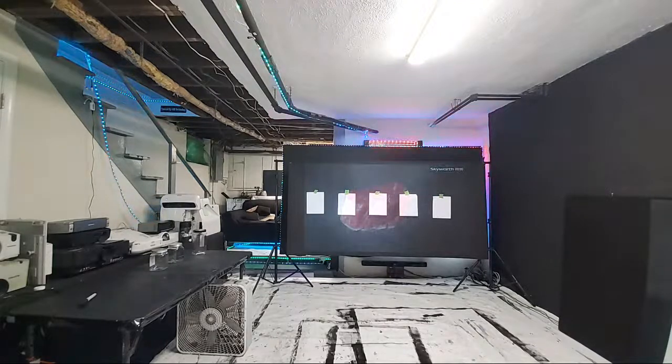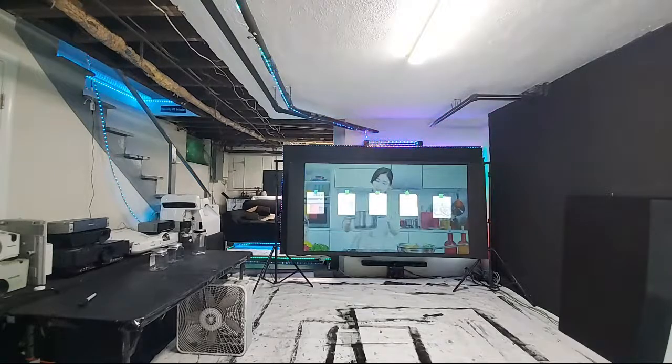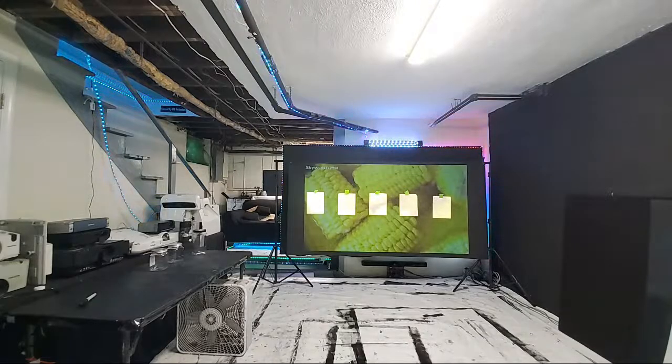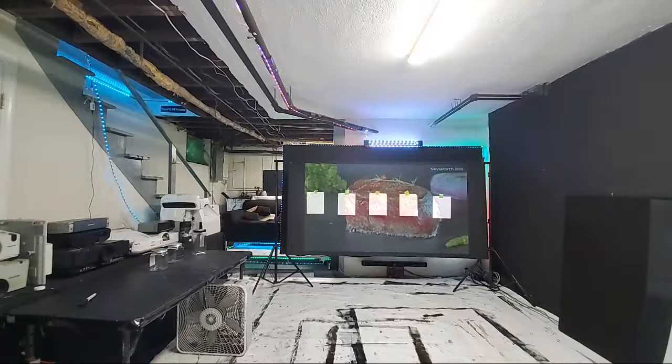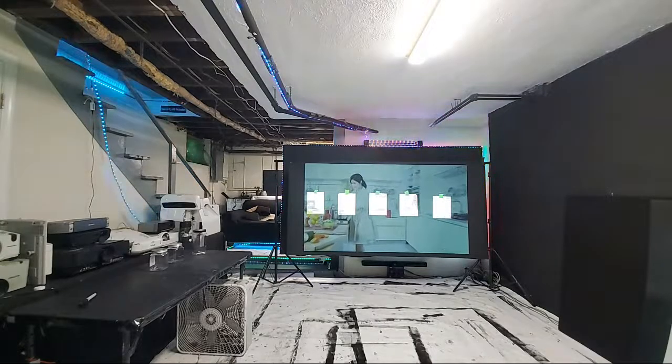When you buy a projector, it doesn't say 2 million to 1 white level. It says 2 million to 1 contrast. Contrast is extremely important when it comes to everything involving projections.